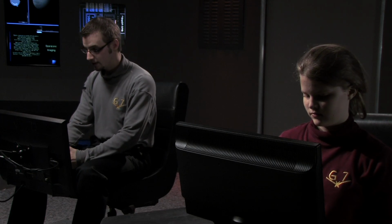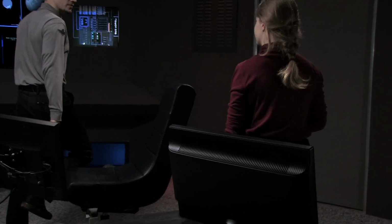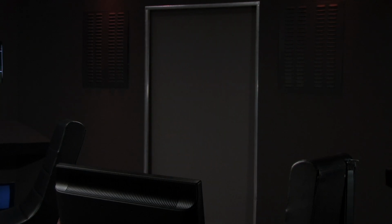Come on back aboard, Lieutenant. You can head straight to the galley. It's time for dinner, and then we'll get some rest before we continue the mission tomorrow. What are we having? How about chicken sandwiches? We haven't had chicken in a while. I like chicken.